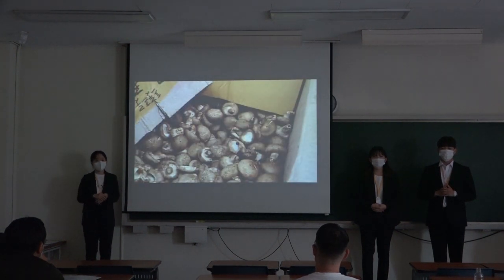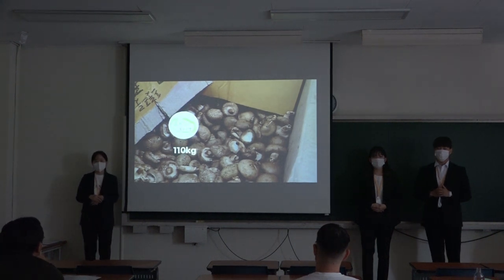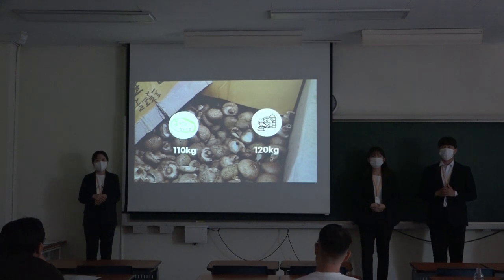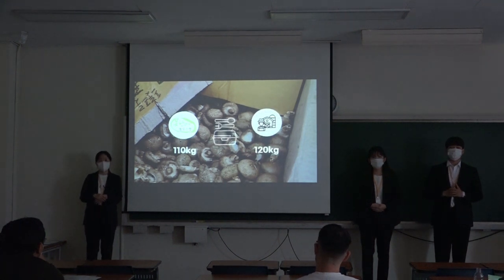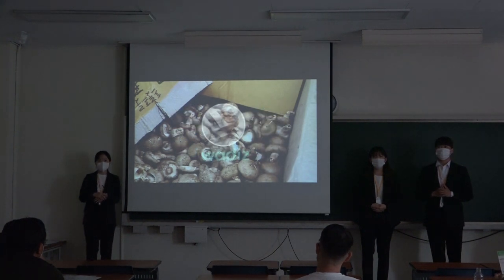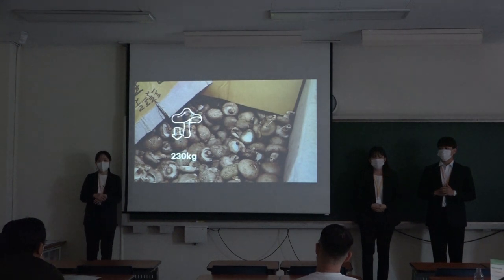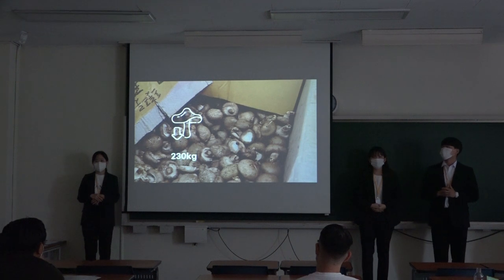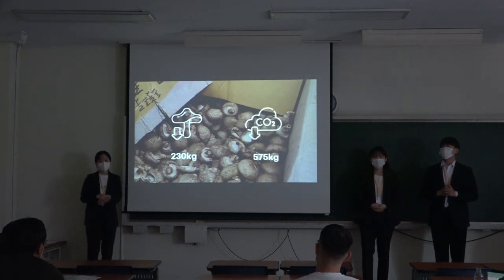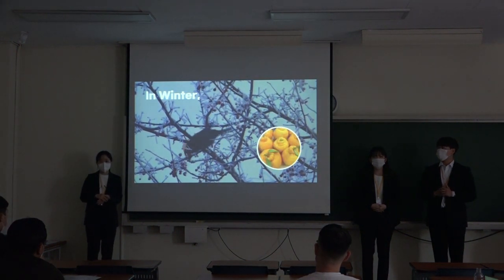So we received 110 kilograms of mushrooms from the Ugly Corporation. We signed the MOU with them, and 120 kilograms of ugly mushrooms from other crops. With the complete products, we sold our chickens and nutrients on a platform. As a result, we saved a total of 230 kilograms of ugly agricultural products and reduced 575 kilograms of greenhouse gases.